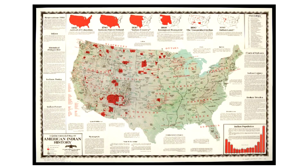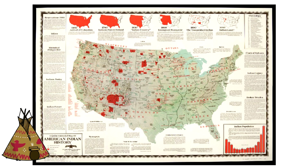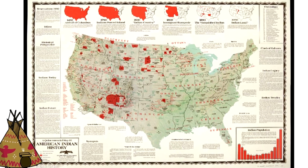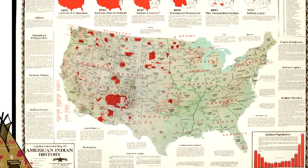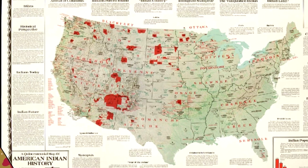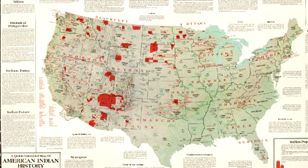For the next map, let's go back to the US. This is a map of American Indian history. Now, there are a lot of details in the text, but most of it is too small to read anyway. So let's focus on the map itself. We can see a depiction of the continental United States. In red are the Indian reservations, which existed in the year of 1990. A larger amount than I honestly expected, especially in Arizona.